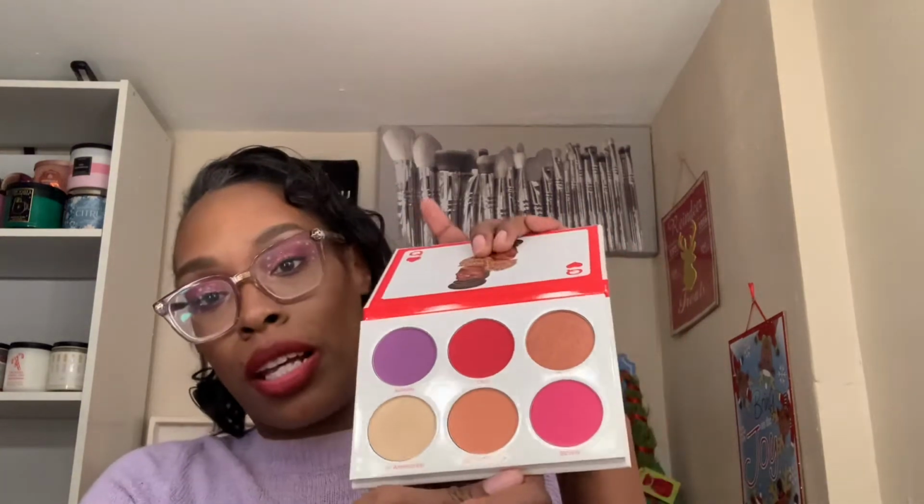I definitely understand why. You get a cute purple, a red, a goldish champagne, I don't really know, a light brownish beige-ish pink, and then a pink. So these are the shades. I will swatch them. They feel nice and buttery. If you've been here for a while, we all know Courtney sucks at swatching, so I'm going to try my best, okay? So this would be Adrian, the purple.